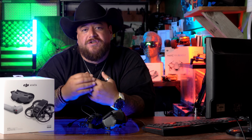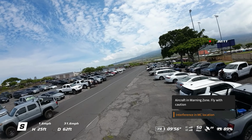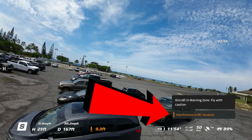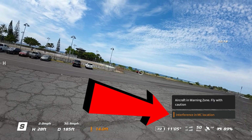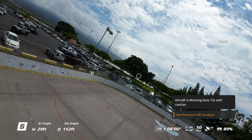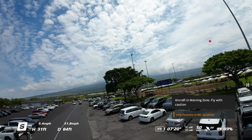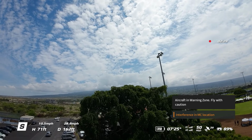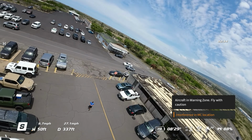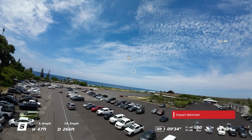In one of my recent videos, I showed you guys that I had suffered my first crash. Within that first crash, I didn't even notice that there was an issue with the MC, the motion controller location, because of the way it is mounted in the bottom right, and because you're so busy looking at the rest of the screen, it's barely noticeable. It is there, but I didn't pay attention to it. So there was already an issue with the motion controller location. As soon as I clipped the wire, the home point went from where my car is right here to somewhere 350 feet up in the sky.